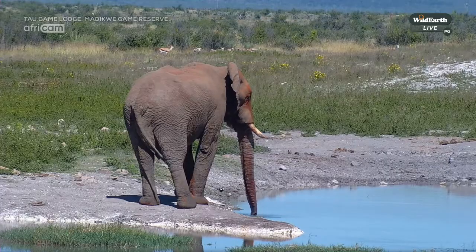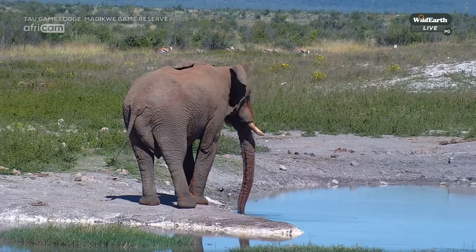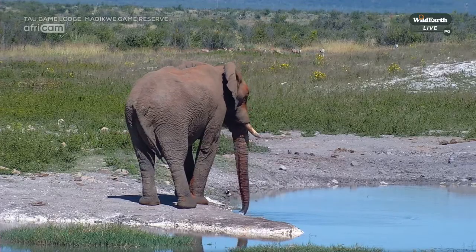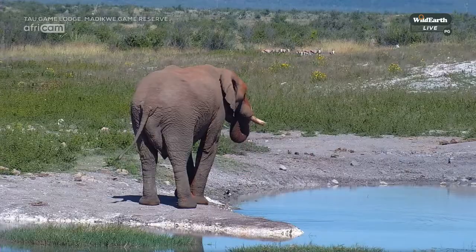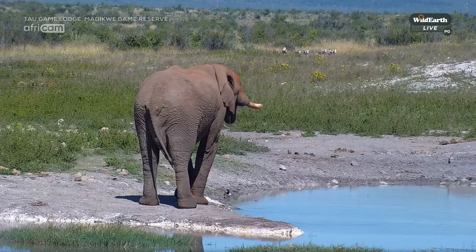So we have a question from Lisebi. Thank you for your question. Lisebi is asking, do oxpeckers ever sit on elephants to look for parasites? So Lisebi, yes, sometimes oxpeckers can frequent elephants, but elephants do have quite thick skin, so they are really a thick-skinned mammal.